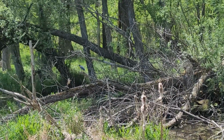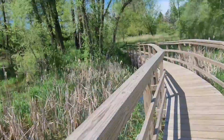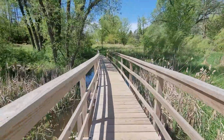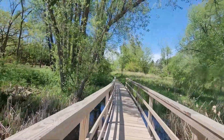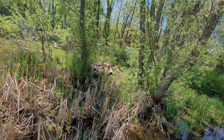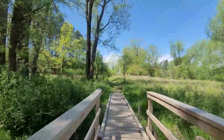See him? It's got beautiful blue feathers. Alright, we gotta get out of the sun here, guys. I've been hanging out on this boardwalk for a little too long. Again, my goal is to not get skin cancer on this hike. What the fuck was that? Excuse my language. Is this a walnut tree? I don't think so. Well, that was terrifying.